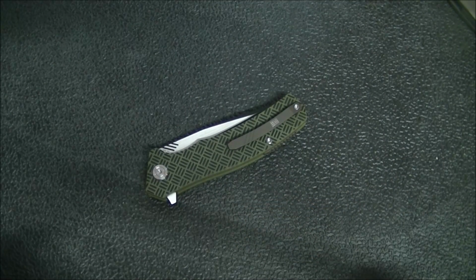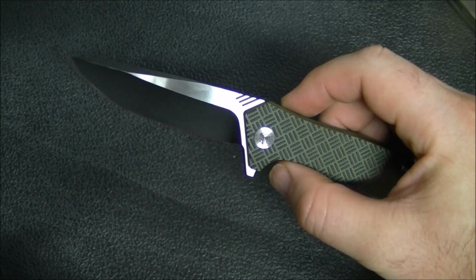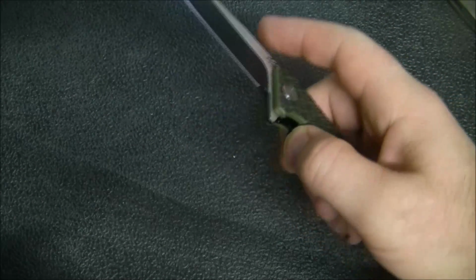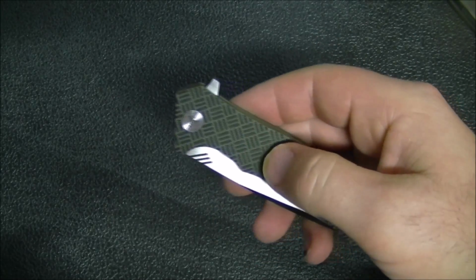I've also been picking up any other excuse that I can to carry this one around a bit. So yeah, I don't even know what model it is. I think it's the 718, but don't quote me on that. All right, so there you go. Been carrying this one quite a bit, and I do kind of like it.